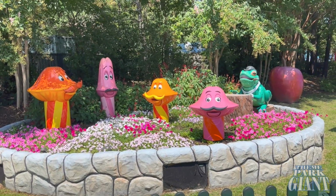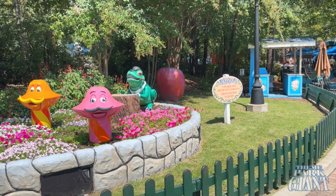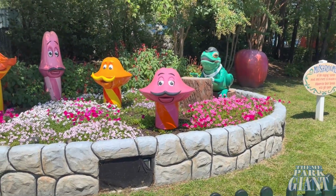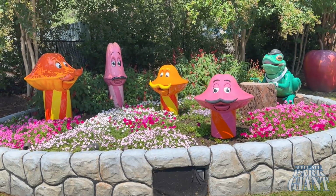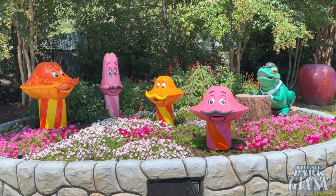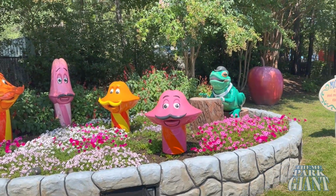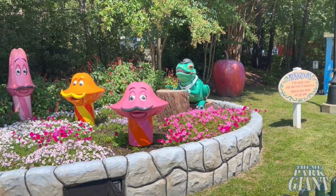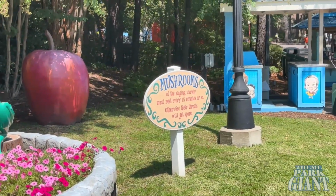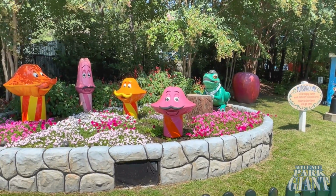I'm old enough to remember watching the movie Roller Coaster, and they came to King's Dominion and they had these creepy singing mushrooms. I'll never forget that part of the movie. And then they brought these back a few years ago. They're more modernized. You've got the frog playing the piano on the tree stump. The mushrooms need a break every 15 minutes or so, it says. I never seem to catch them singing when I'm here.